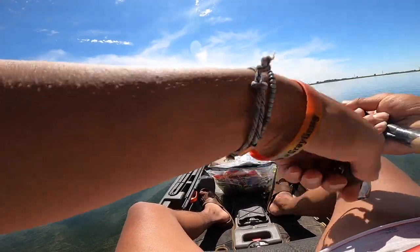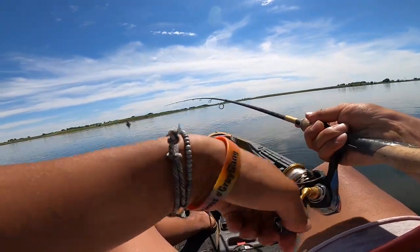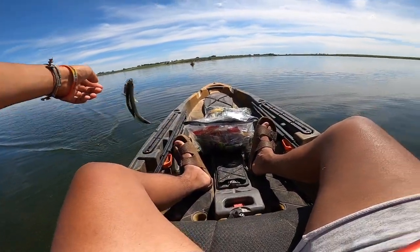Here we go. On the leech. Dad and I doubled up, man. Mine's skiing in here. That was right away. Look at him. Skirt, skirt. Ooh, he's a nice one.